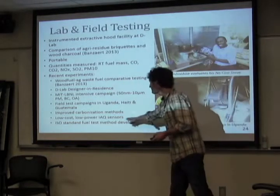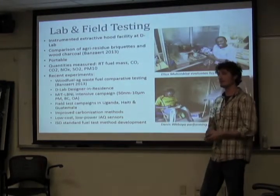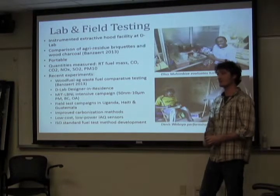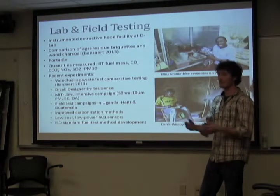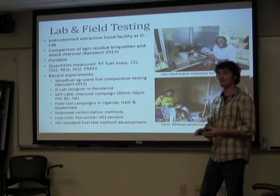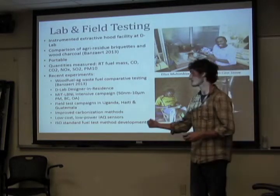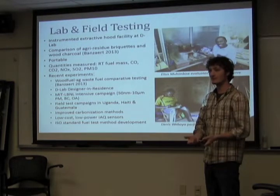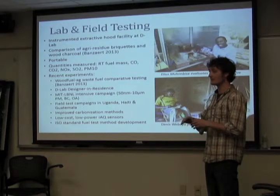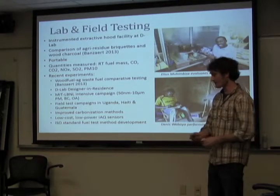And the other thing we're doing recently is we've tied into a global effort to develop standards for cook stoves and cooking fuels. This is meant to set some metrics, basically, that stoves have to meet in order to be, say, certified by this ISO standard. So it's good to have the fuels community and people tied into real producers in this ISO conversation.